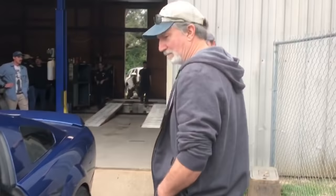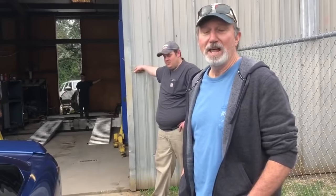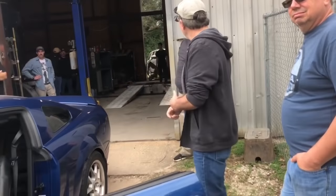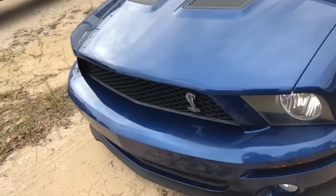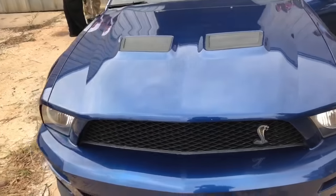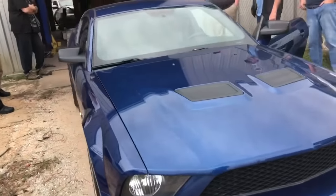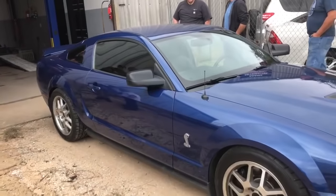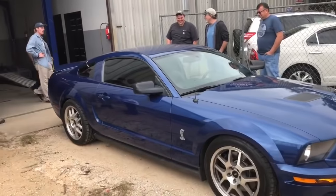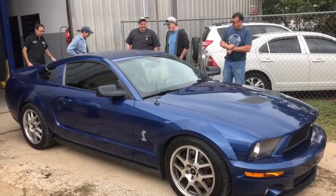Does it have a tuner on it? Not on it, no. It's got an SCT. It's a race car. It's got the 93 too. It's got the gas. The 93, not that 100 octane stuff. Look at this. Woo-wee. Man, this guy's blessed.